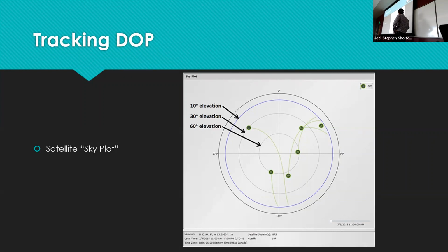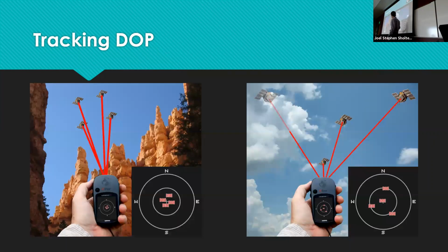It's actually easy to model what your dilution of precision is going to be based on where satellites are. For each satellite, we know its trajectory in the sky. You can open up software or websites that will tell you at a given time of day how many satellites you're going to have and what their position in the sky is going to be. Over time, you can plot your dilution of precision and understand when you're going to have better or worse windows.